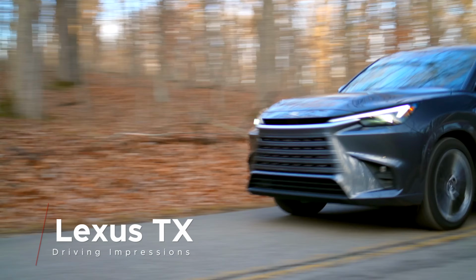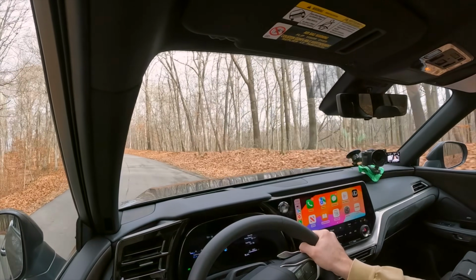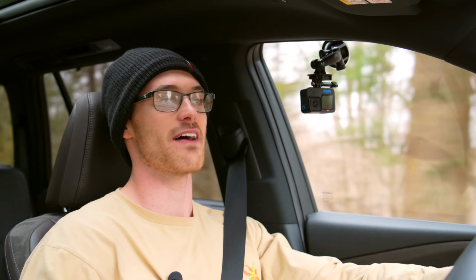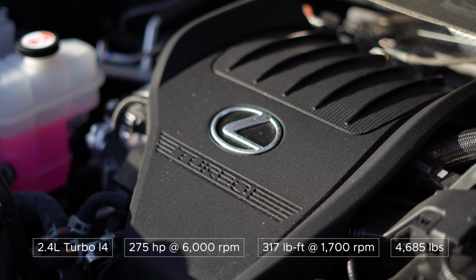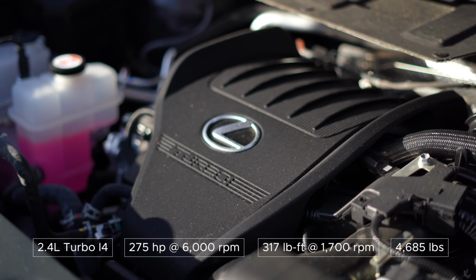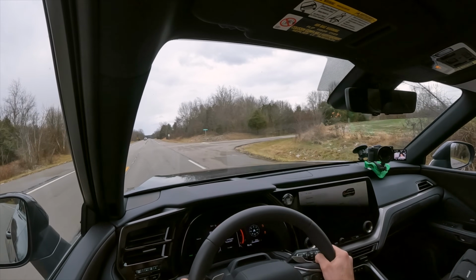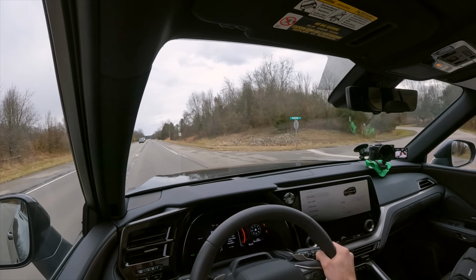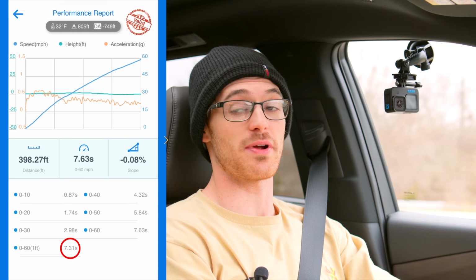For $10,000 more, this needs to pull ahead on the road. And that's where things get a little complicated. Standard, you'll have a traditional 8-speed automatic hooked up with a 2.4-liter turbocharged inline-4. And that's what I have here with the TX-350. Flat out, it managed 0 to 60 in 7.3 seconds.